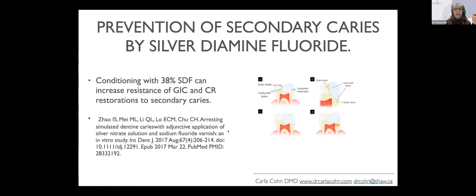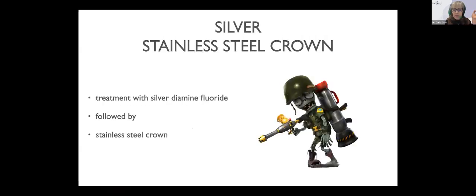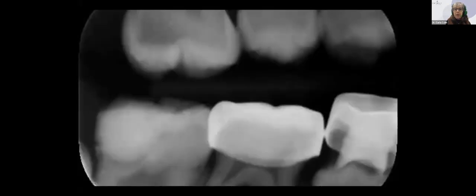And finally, I have a little bit of theory. I won't have time to go over that because I do want to show you, I only have a few minutes left, the silver stainless steel crown. As I said at the outset, treatment of this was the silver stainless steel crown tooth with silver diamine fluoride or the Revastar, followed by a stainless steel crown. And what this is going to do is arrest the caries again in deep areas.